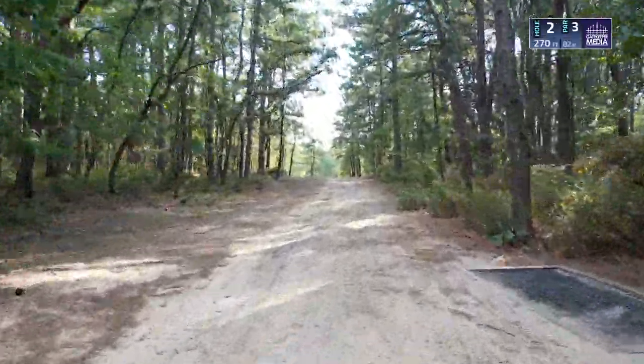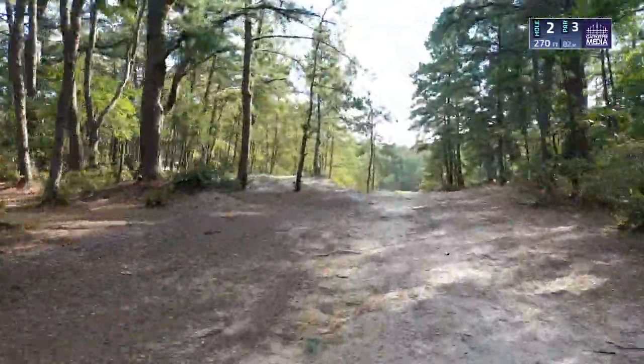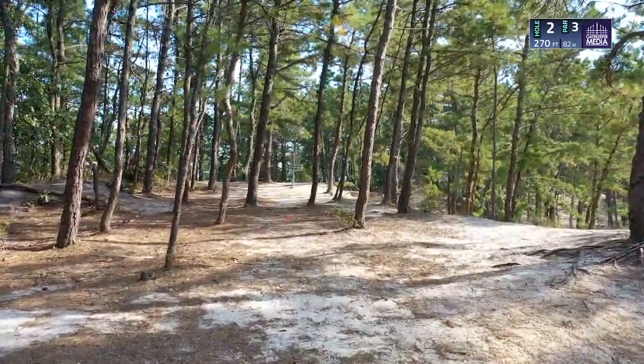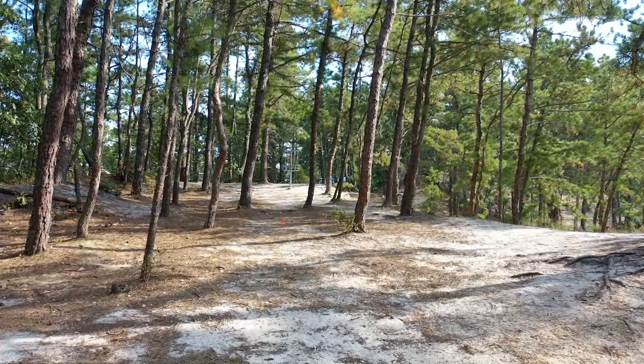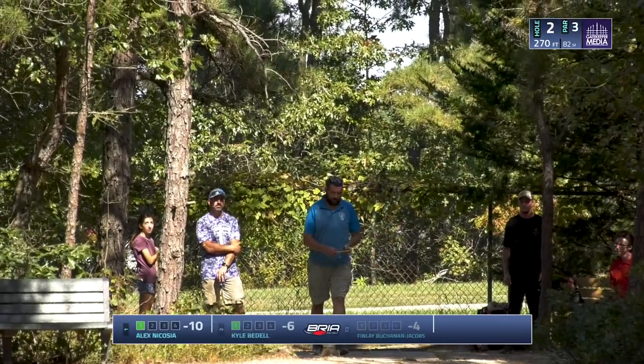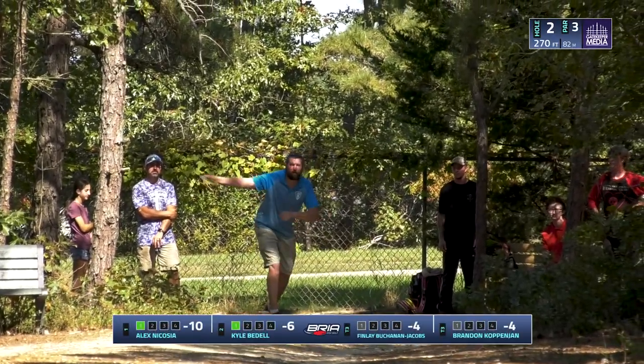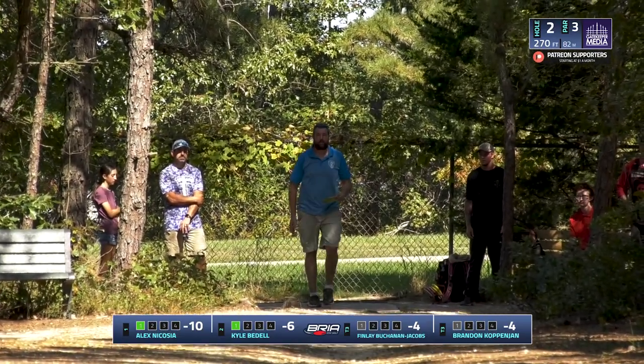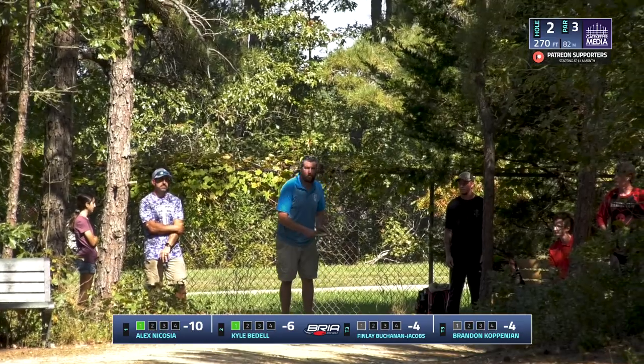Over to hole two. Looks to be slightly uphill the whole way. We're going to break off left here. And man, even the drone doesn't want to get close to that basket. It is guarded by all those trees. Looks like our camera angle's going to be down the fairway looking back at the tee. We're probably at the corner.